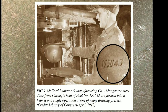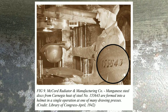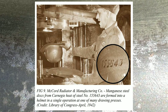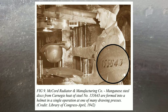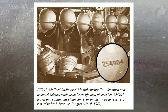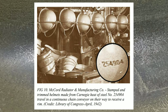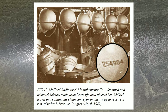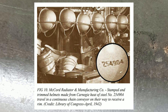Figure 9. McCord Radiator and Manufacturing Company. Manganese steel discs from Carnegie heat of steel number 155,643 are formed into a helmet in a single operation at one of many drawing presses. Credit, Library of Congress, April 1942. Figure 10. McCord Radiator and Manufacturing Company. Stamped and trimmed helmets made from Carnegie heat of steel number 254,904 travel in a continuous chain conveyor on their way to receive a rim. Credit, Library of Congress, April 1942.